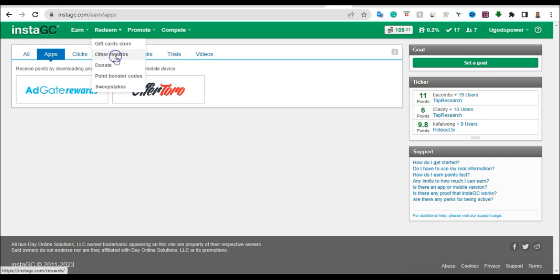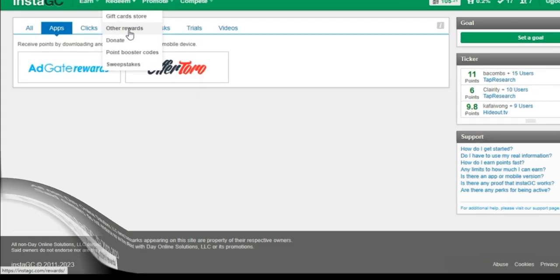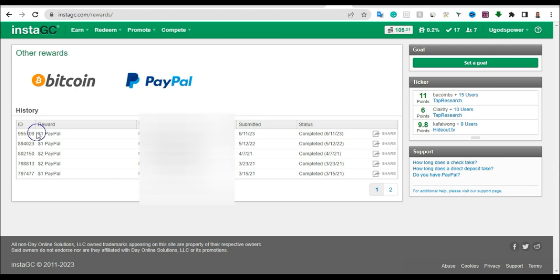If I click on other reward here, you will see the transaction I have done, $1, $1, $1, $1. So it's not a lot of money. Like I told you from the beginning, this is not a get rich quick system. It's a system that allows you to accumulate some free cash online. So that is what I want you to know.